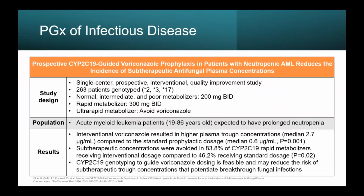Just taking a minute to look at some of the primary literature. There are a lot of studies on this. This first one looked at CYP2C19-guided voriconazole prophylaxis in patients with neutropenic acute myeloid leukemia. They dosed based on the type of metabolizer the patient was. Essentially what they found is that this type of dose guiding is feasible, and it could reduce the risk of subtherapeutic trough concentrations that can cause breakthrough fungal infections for patients on voriconazole.